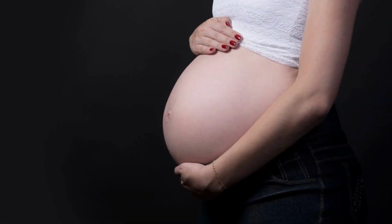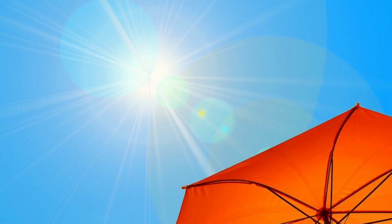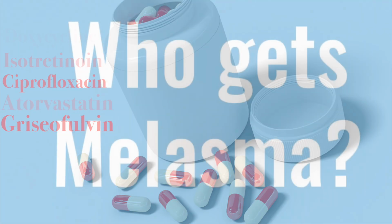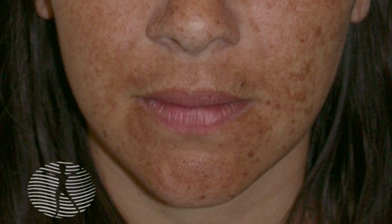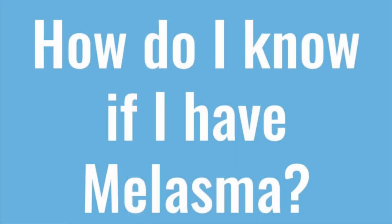and neck. It frequently is first observed at the end of pregnancy or while taking birth control pills. It's worse during the sunny seasons of the year and sometimes provoked by certain medications that increase sensitivity to sunlight. Melasma occurs in men and women. Women represent about 90% of cases, and men will also represent 10% of the cases. And it occurs in general in about 30% of pregnancies.